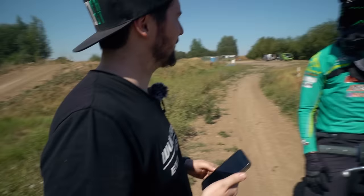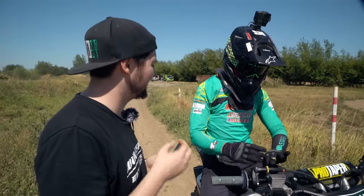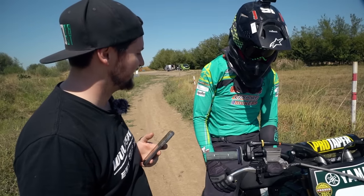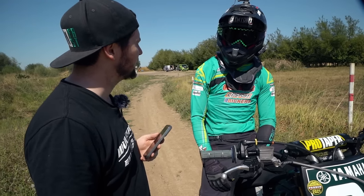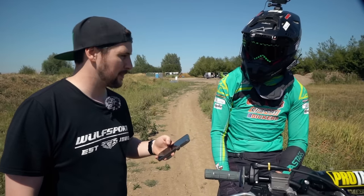Well, Mr. Grimshaw, predictions, what do you reckon? I'll tell you what, I think it's going to be really close because there's actually some corners, it being so slippery, it's actually quite nice to sit so low into the bike because I've put my weight down into the corners. But then there's other parts where I felt stronger on the new bike. So I think it's going to be really mega close.